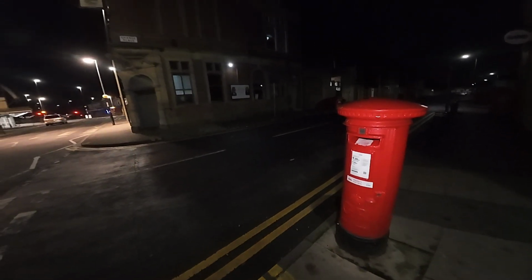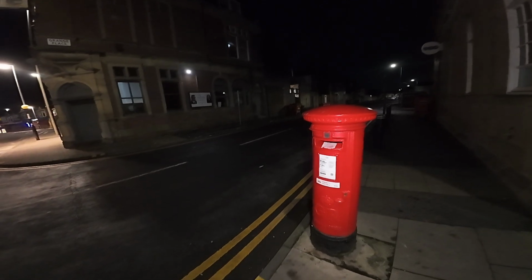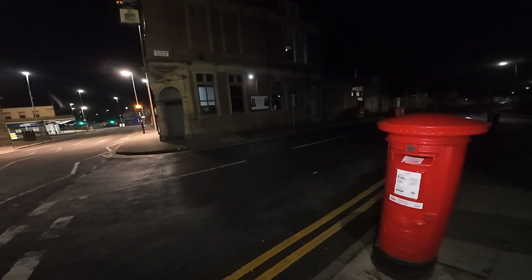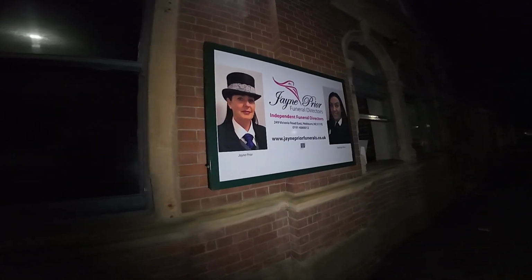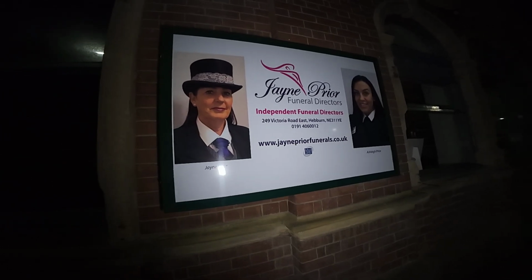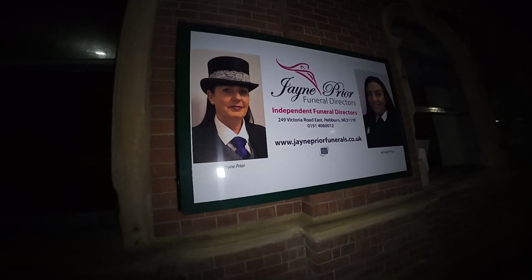By God, it is cold. I'm gonna have to put this other glove on. My hand is freezing off. I've just noticed something else across the road here. Hang on a minute. There's a lovely poster on the wall here for funeral directors, apparently, of all things. I bet they're doing a roaring trade these days. Not going to say why though. Nudge nudge, wink wink.